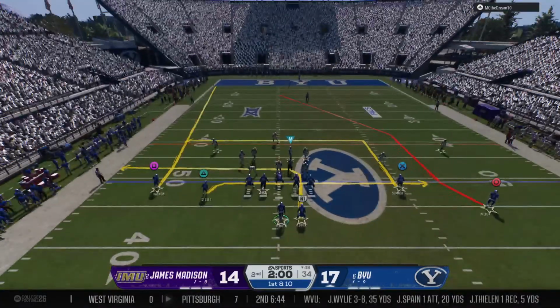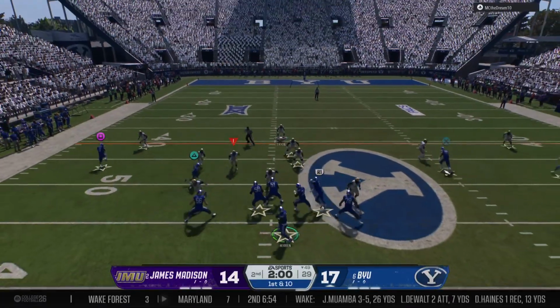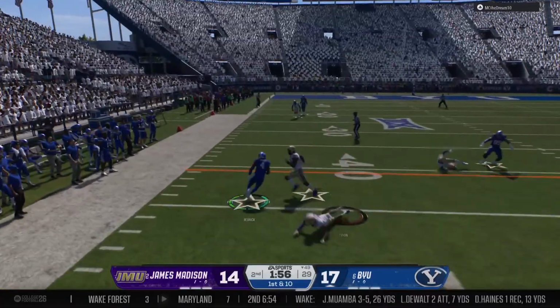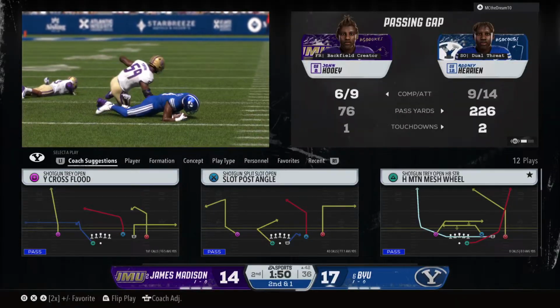BYU getting set with a 1st and 10 now. 3:25. From the gun, he looks for an open man. Nice throw, caught for a completion. They stopped the receiver, but that's a solid gain on that play.